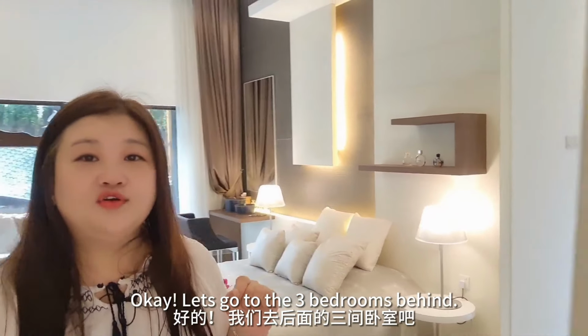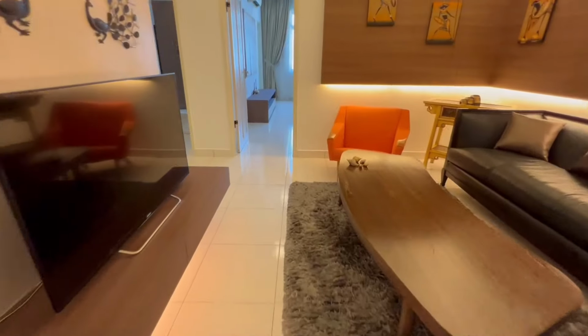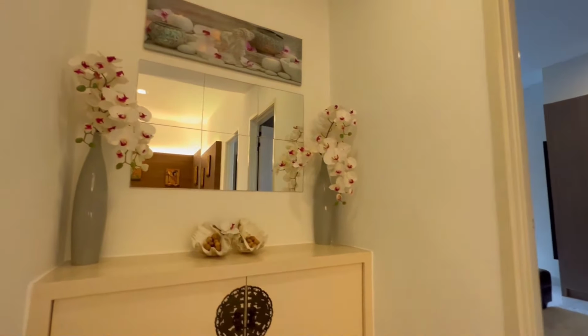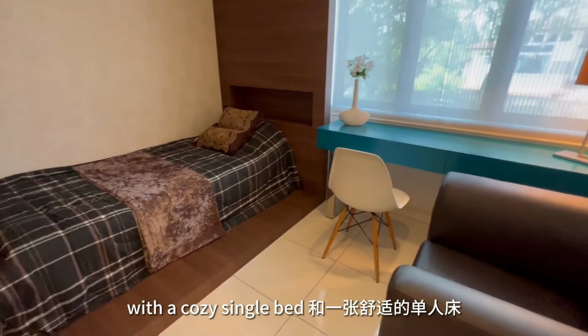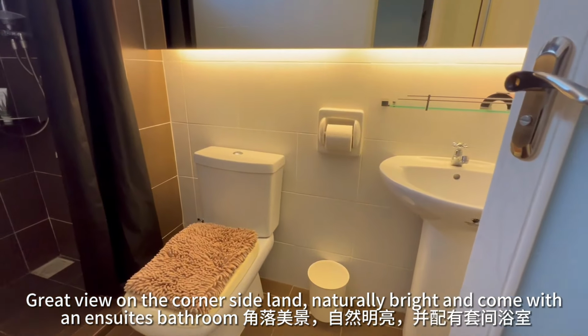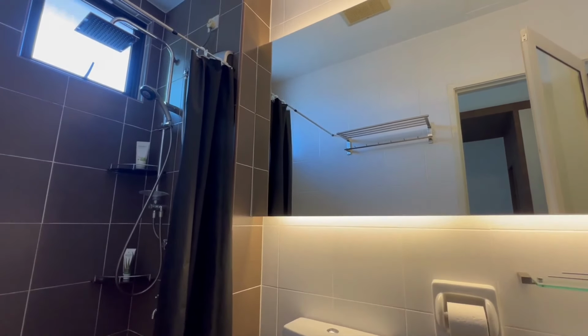Okay, let's go to the three bedrooms behind. This center room is well furnished with solid wood wardrobe, display system with a cozy single bed, great view on the corner side land, naturally bright and comes with an ensuite bathroom.